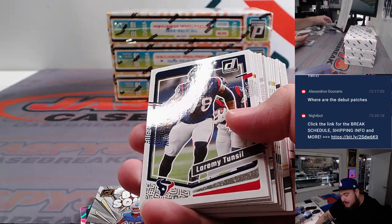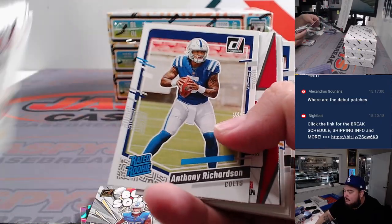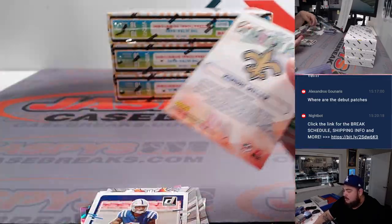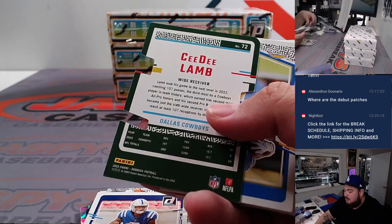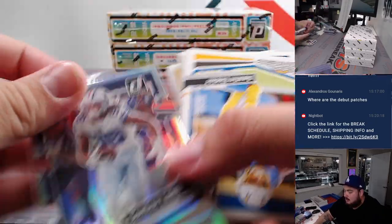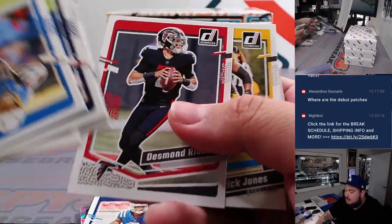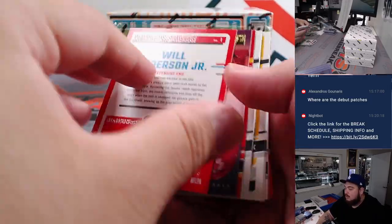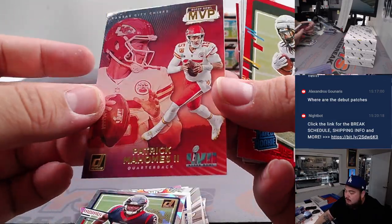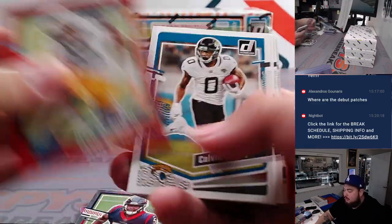Have you got the autograph yet on this box? I feel like we have it. There's an AR. Miller, CeeDee Lamb, a little die cut there. It's numbered to 75 for the Cowboys. And Will Anderson Jr., a little Patty Mahomes, Super Bowl MVP, Donruss. First time seeing that one.